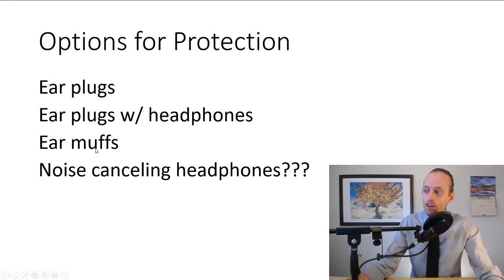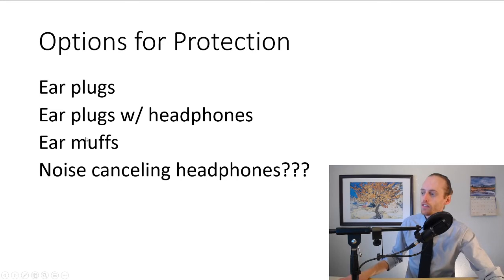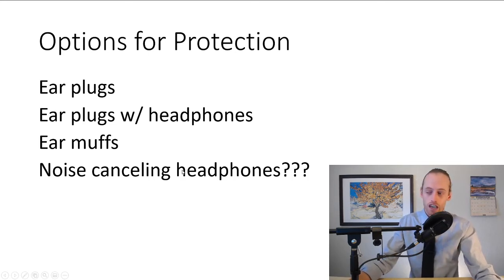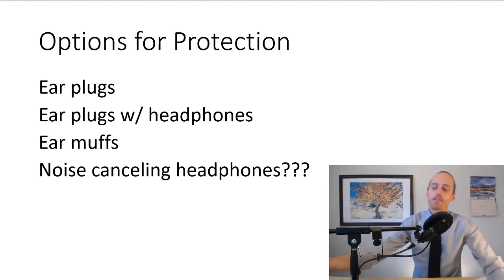You can also get earmuffs. These are probably one of the better options. It's just a headset that goes around your ears, reduces the decibels that your ears vibrate, right? You can also get ones that have music in there or ones that have a little radio so you can talk to people, depending on your workplace. And then we also have noise-canceling headphones. Now, there's two types of noise-canceling headphones. One type is called passive, which are similar to earmuffs. They're basically earmuffs, which then they just make a tight seal, and they also have music inside of them, right?